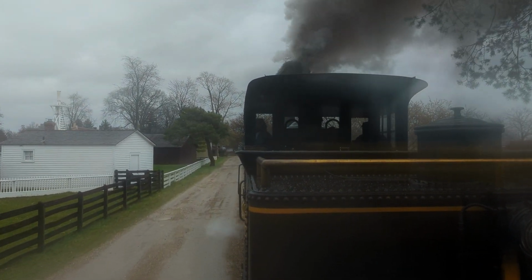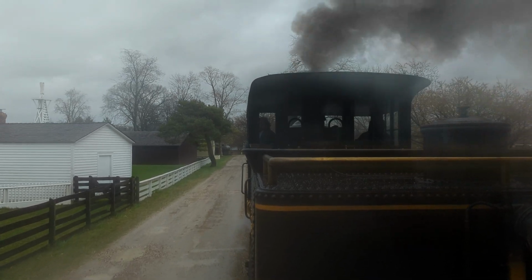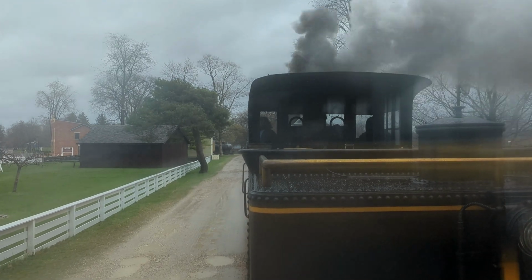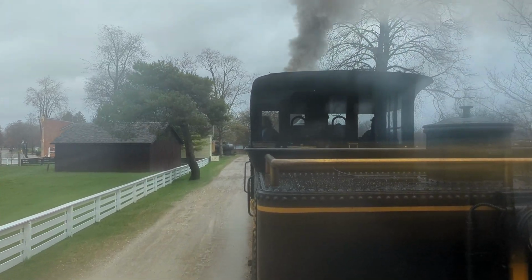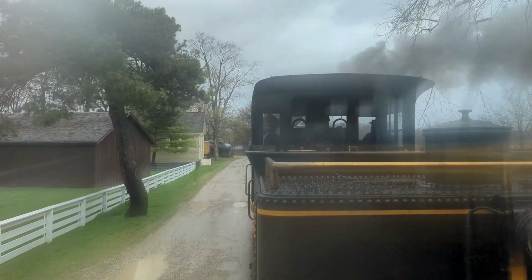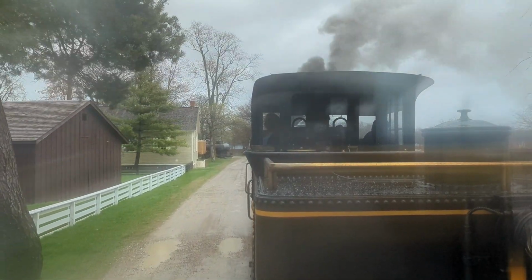Now just past the farmhouse, if you can look to your left, you can look down on our main street. Here you'll find Ford Motor Company, Mary Cohen's Millinery, the Heinz Home, Carousel, Wright Cycle Shop, Wright Home.